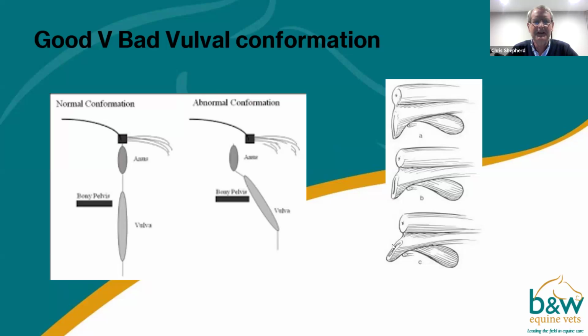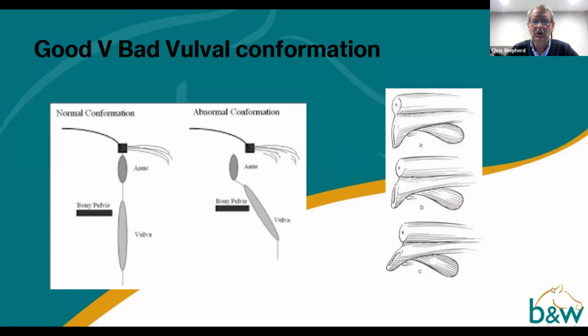On the very left of the slide, we can see that ideally the angle of the vulva is completely vertical, as opposed to poorer conformation where it becomes angled and less satisfactory.